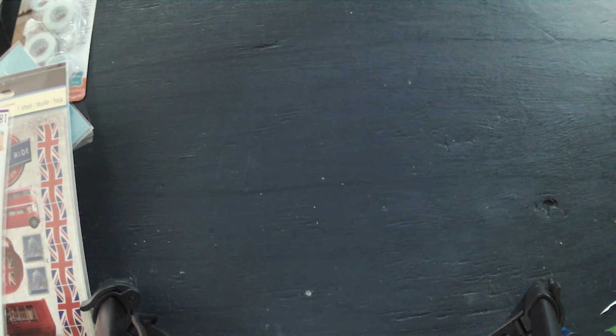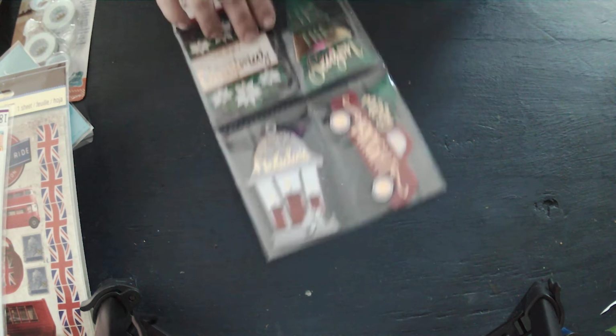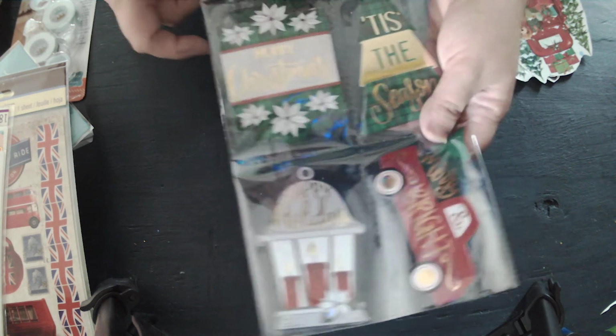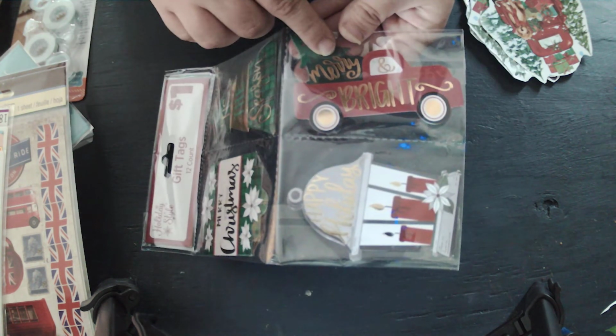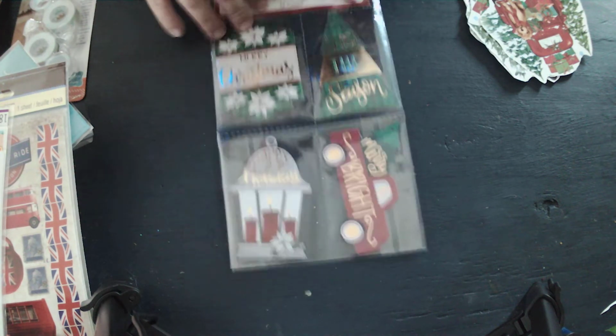And then I stopped at Dollar General and probably spent about $3. I usually get about two of these. These are Christmas tags. I really like these because these are lanterns. You get two of each. You have a Christmas one here. It's got white poinsettias. 'Tis the season. And then this red and white green pickup truck. So you get 12 count. So this will be great for embellishing in a journal. I'm super happy. I thought those were so adorable.